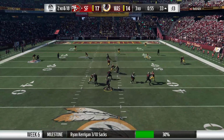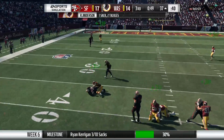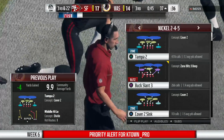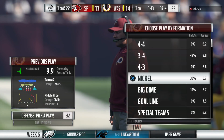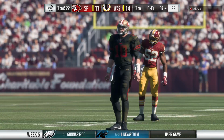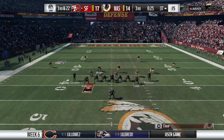Now Garoppolo throwing on 2nd. Under pressure again, and down he goes again. Ryan Anderson in there to drop him, and that will go into the books as the first sack of his young NFL career. So the sack of Garoppolo, and now what can they come up with on 3rd and long?